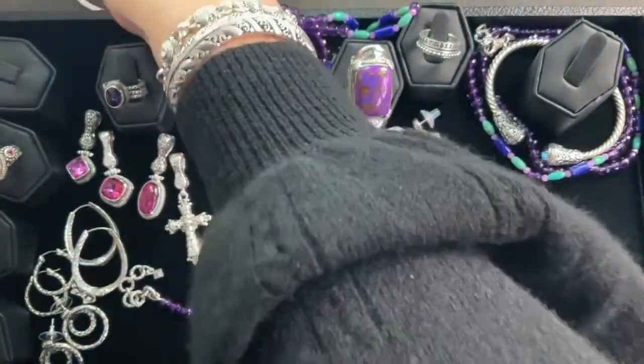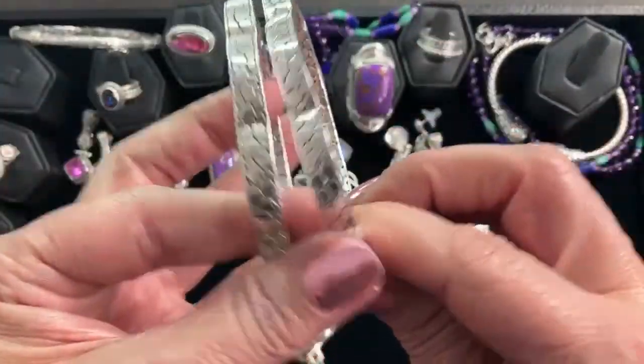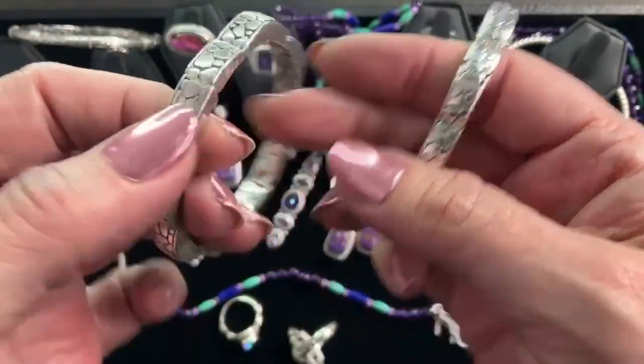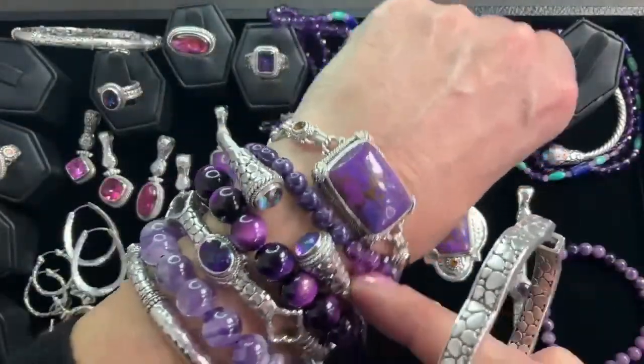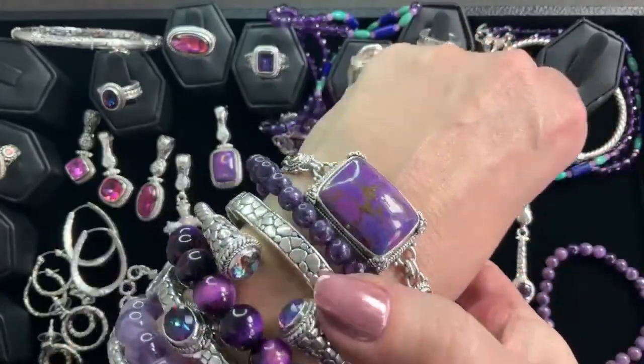I also wanted to bring in my favorite scallop bracelet and remind you we've got those two sizes on these also. Yep, and they're oval. We have a 6.75 that'll fit a 6 to a 7 inch wrist, and a 7.5 that'll fit a 7 to a 7.75, and they're $129 tonight.